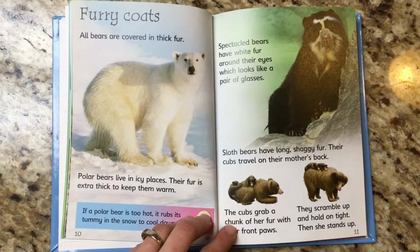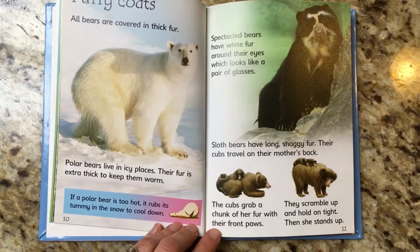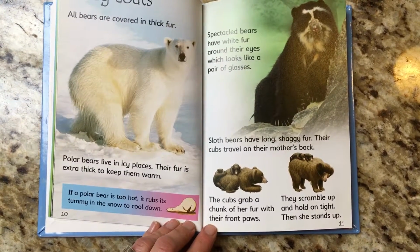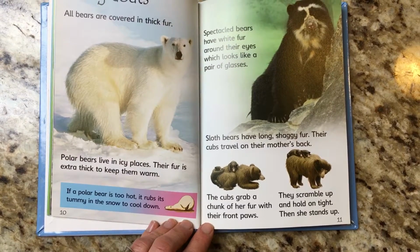Furry coats. All bears are covered in thick fur. Polar bears live in icy places. Their fur is extra thick to keep them warm. If a polar bear is too hot, it rubs its tummy in the snow to cool down.